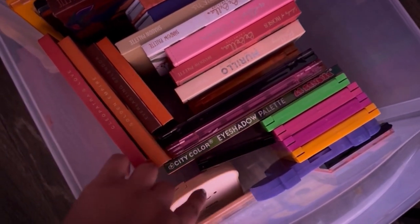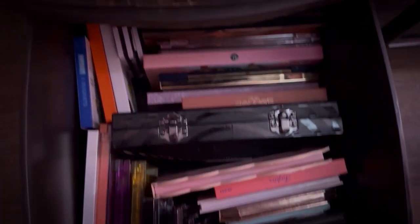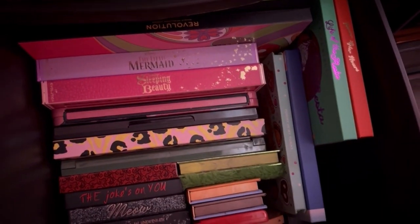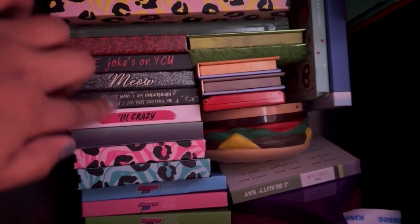So you can see like some Temu stuff in the front. Doesn't look that great, but it's organized in my mind. Okay, they all fit. Then we have my Revolution drawer. We have a couple of TJ Maxx palettes. Literally, I have so many palettes from Revolution.